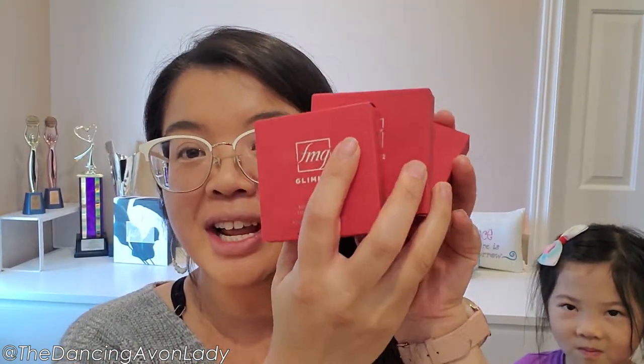We are doing a new product launch, which is happening right now, campaign 14, of the new makeup line, the FMG Glimmer Shadows, both of the quads, the gel shadows, and the gel liners. It is awesome. So the majority of these products were actually sent to me through the Avon Content Creator Program.